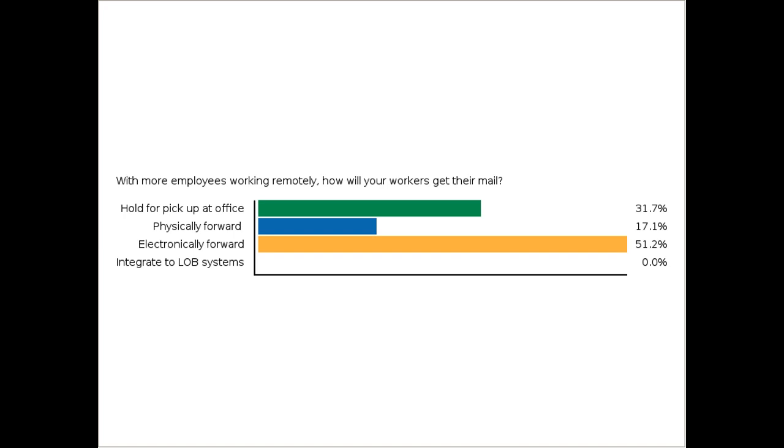So, here are our results. We see the majority, over half of you have put in place some process to electronically forward mail. That's great. That's actually more than I was expecting to see. The other half of you are either going to hold it at the office or physically forward, and no one yet is looking at the opportunity of integrating to business systems. Okay, great.